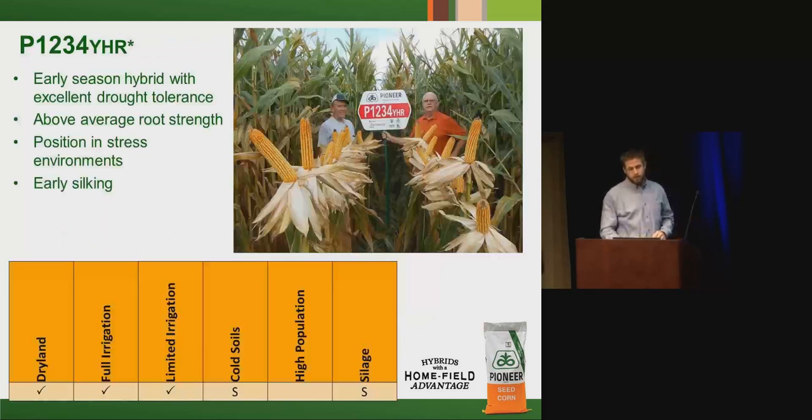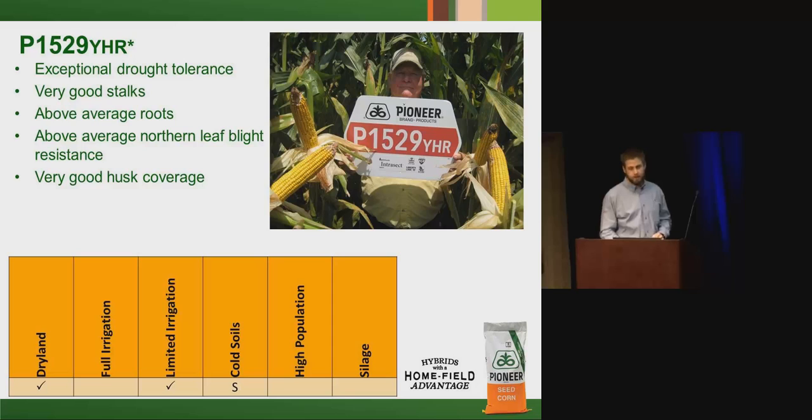So the 1234, it's a real showy type hybrid. If you own some real tough coastal plain soils, 100 to 120 bushels, this one will probably win for you. It does a pretty good job in that type of environment. 1529 does good in low yield environments, but it also does a little bit better in higher yield. I really like this hybrid, especially for guys that are not able to manage as intensely. It's got good roots and stalks, and it's one of the most agronomically sound corns we have.